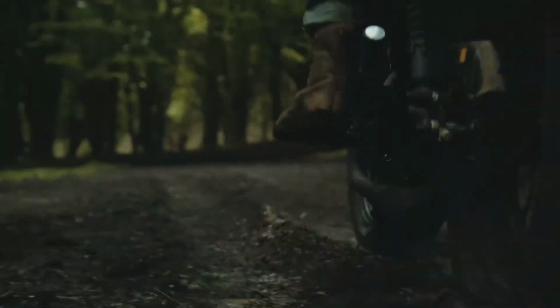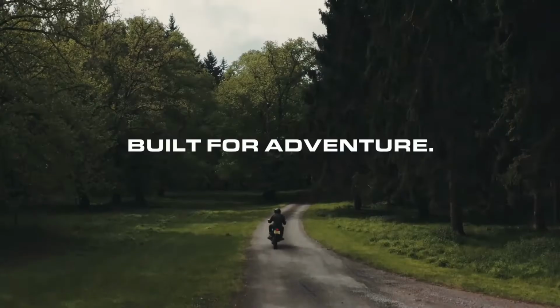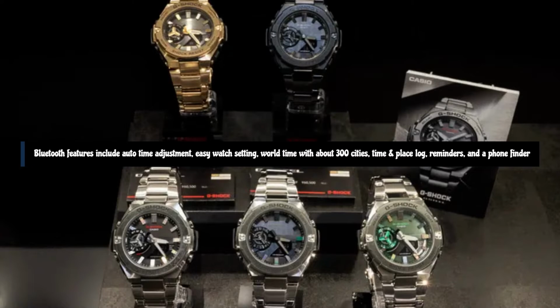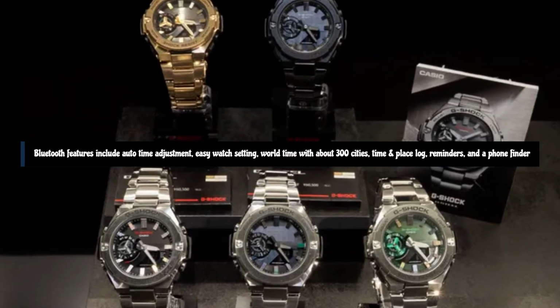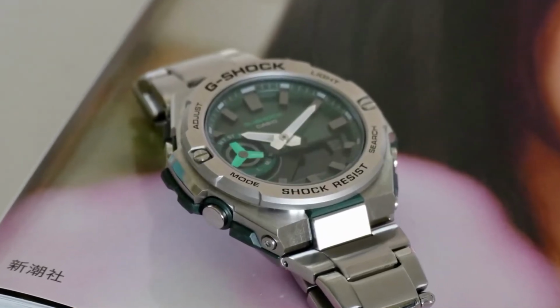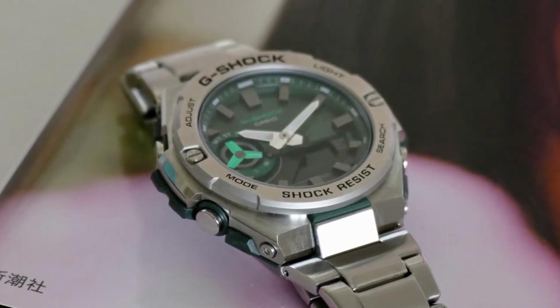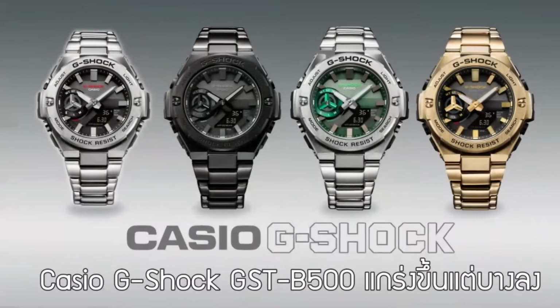With a stainless steel band, the wearable size of the band is 150 to 205 millimeters. Bluetooth features include auto time adjustment, easy watch setting, world time with about 300 cities, time and place log, reminders, and a phone finder. The bezel surfaces have different finishes, which creates an elegant effect and changes the appearance of the texture of the metal depending on the viewing angle.